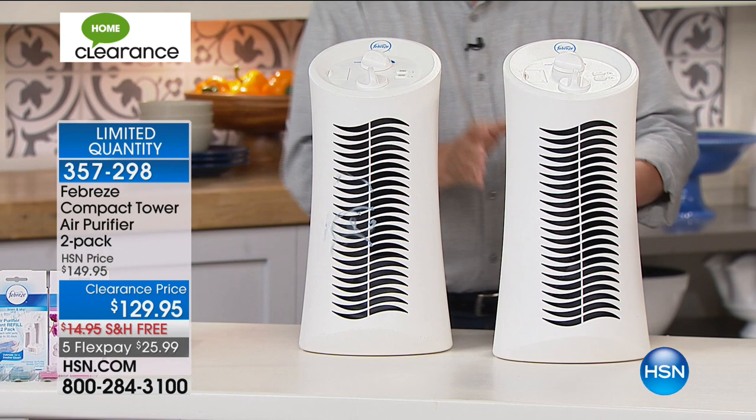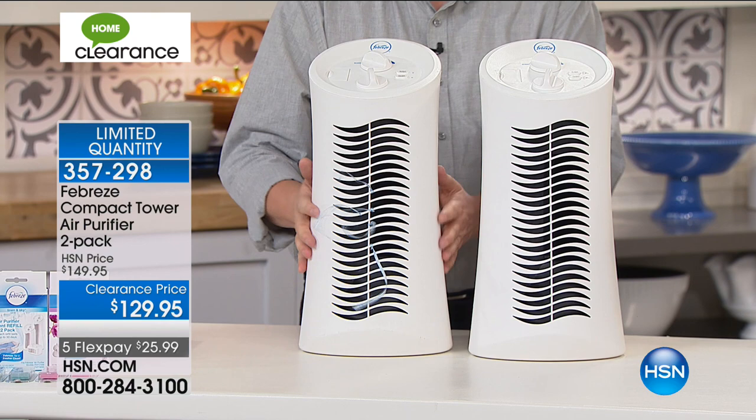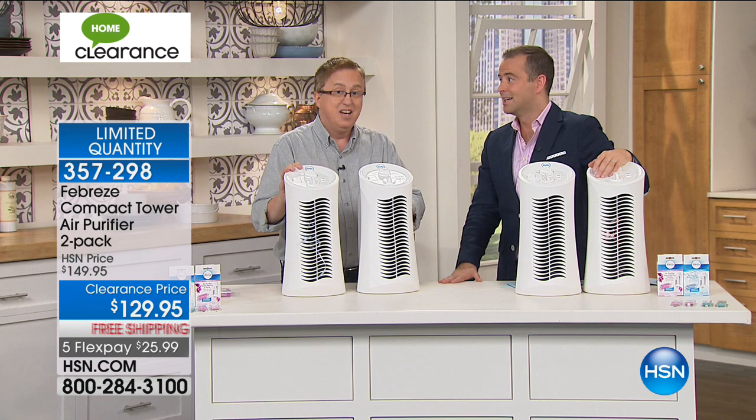Even if you don't buy these tonight, take away Matt's very valuable words. Every home should have an air purifier. If you realize what you are breathing in, it's a scary world. Do the research online and you're going to want to breathe cleaner air. And this is the way to do it.